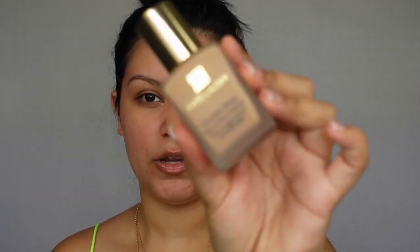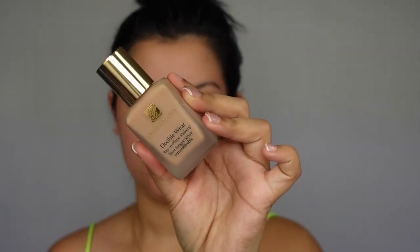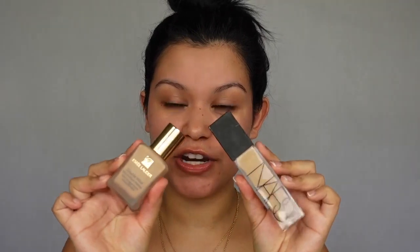So for my foundation, I'm going to be going in with the NARS, and this one right here is in the shade Santa Fe. I'm going to be going with the Estee Lauder one as well, and this one is in the shade C23 Fresco. These are the two foundations I'm going to be going in with. I used to put it on my fingers, but I don't do that no more. I'm just going with the flat brush like this.